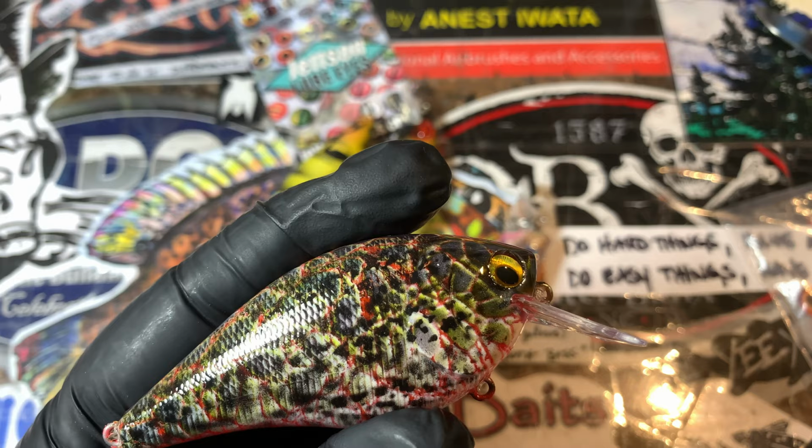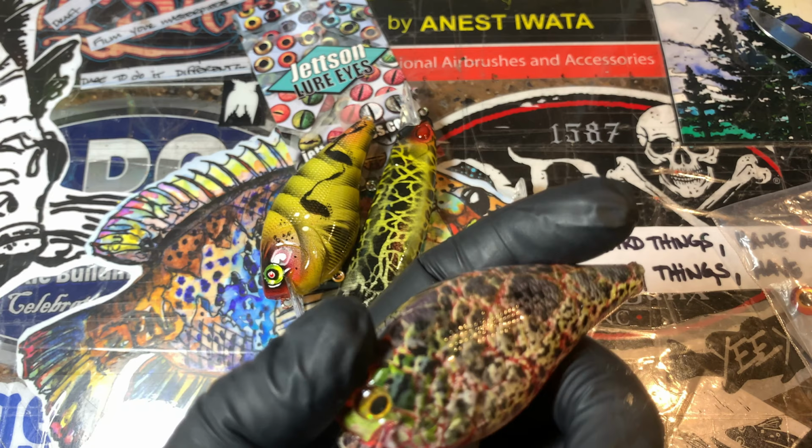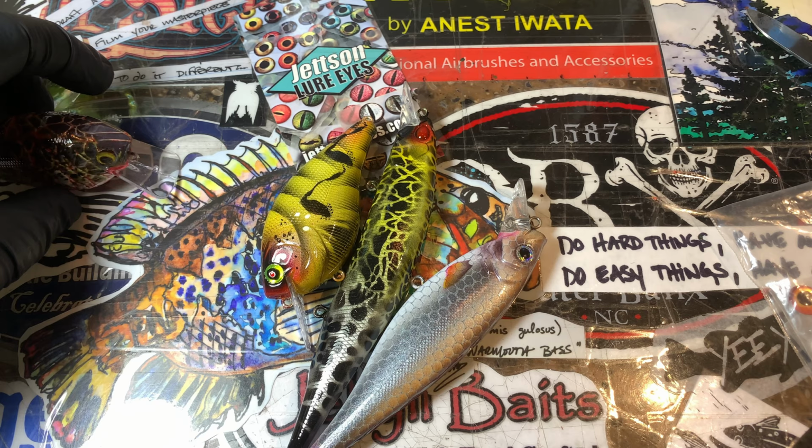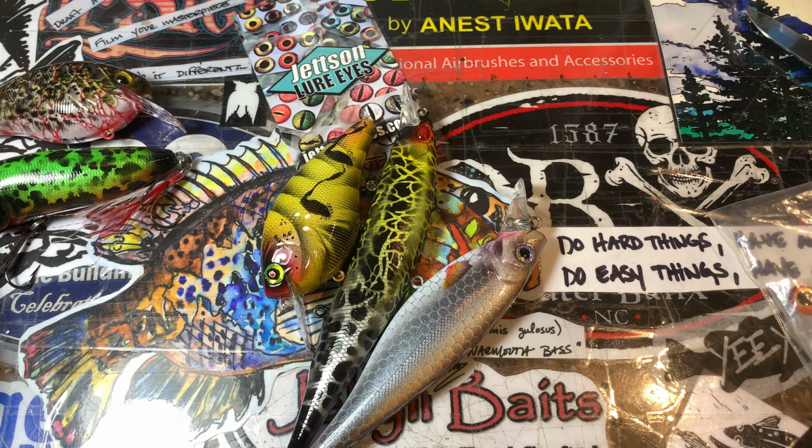The difference between shop updates most of the time and the spray sessions is that spray sessions are usually shot in advance. I do them when I have time because they do take up a good bit of time, which I don't mind, but I need to have the time to do it versus doing orders. So there's that distressed crappie. This should have been the last one you guys saw.